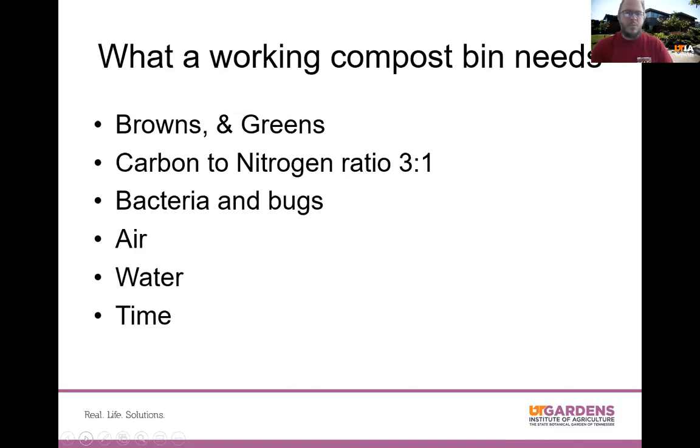And this typically is what people consider things that are carbon or nitrogen based. And so the browns tend to be higher in carbon, and greens tend to be higher in nitrogen. And so you want that ratio of 3 carbons to 1 nitrogen when you're mixing it in, and that helps control smells a little bit, and also helps it work a little better and compost faster. Bacteria and bugs, and those just show up on their own once you start putting your compost and kitchen scraps out. Air, water, and time.